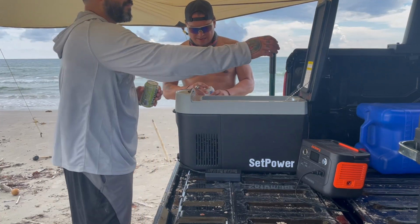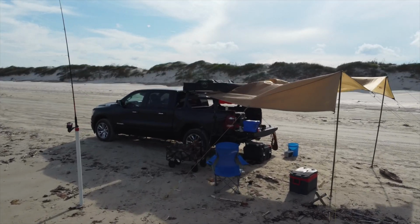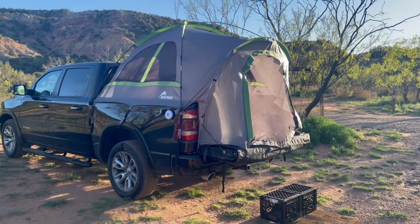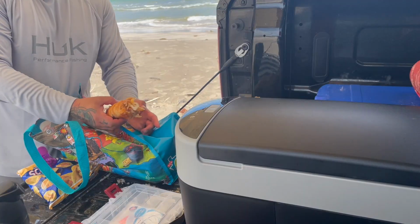One major benefit that I hadn't really considered before purchasing this tent is how awesome it is to reclaim the space in my truck bed. I've been camping in a truck bed tent for so long that I forgot how useful and valuable this space really is.